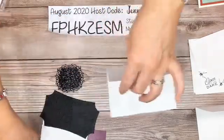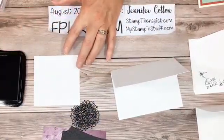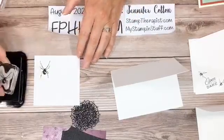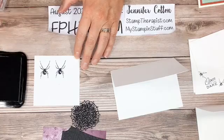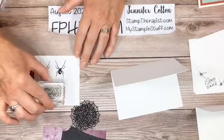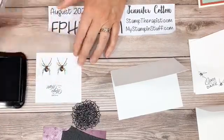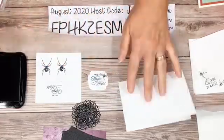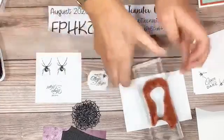So what I stamped on my scraps is, in Memento Black, 2 of these creepy spiders. And then the greeting. So it says, "There is magic in this night." And then I die cut that out with that frame I told you. So it looks like this. Cute. And then I'm going to put this on top. Actually, I'm going to put this one on top of there.